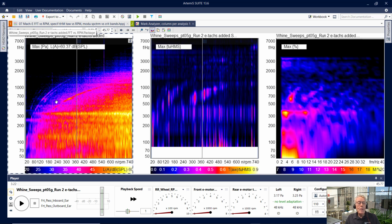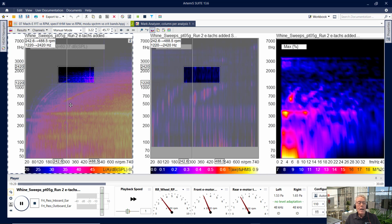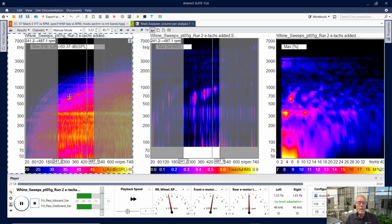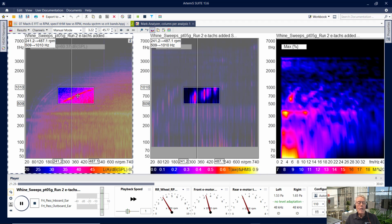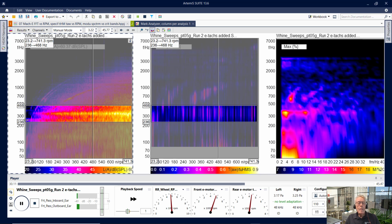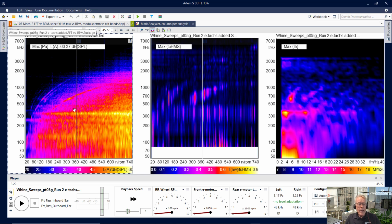So let's play this again. We'll actually use a playback spot to begin with. Right-click, playback spot, the box you listen in, and center it here. So you can hear that. And you can also hear the modulation. I mean the resonance. Ooh. Like that. So let's now go back to a conventional view and expand that to full screen.